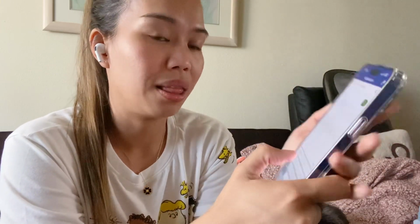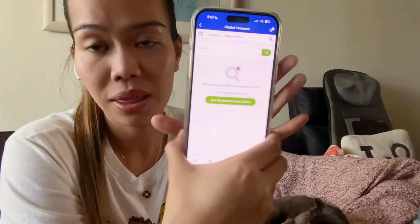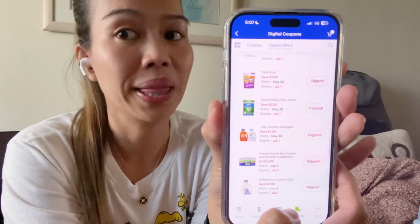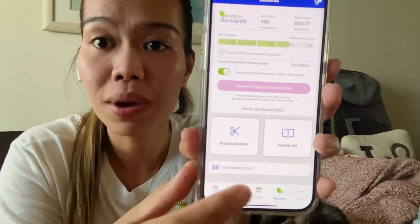So let's try that. Let me type Tide to see if it will pull it out. It says nothing. But you guys, I actually have a Tide coupon, and I don't know why. Oh, look, I have Tide right here. I don't know why it's doing that. But yeah, it's better to just scroll through your coupons. All right, so let's go back to the previous page. Okay, so now we're done with the digital coupons.